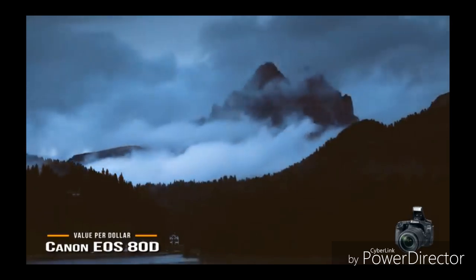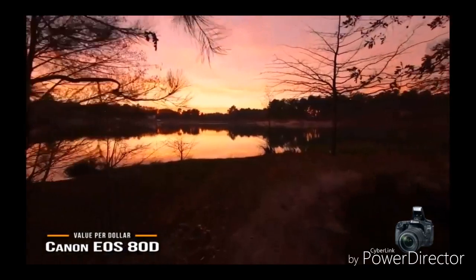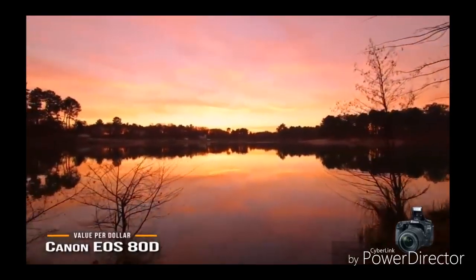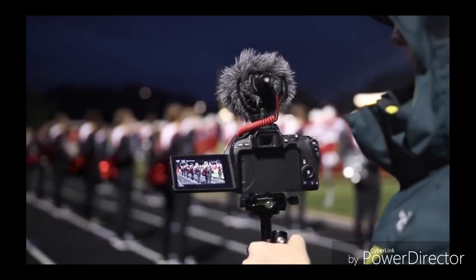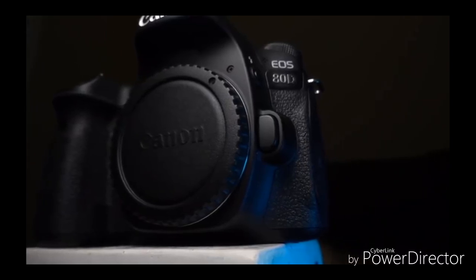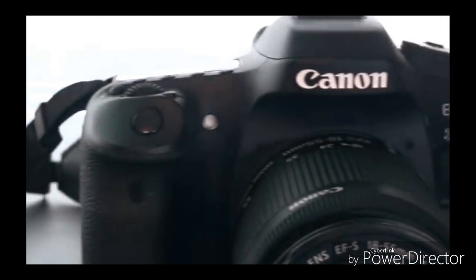Does EOS 80D have any flaws? It sure does. After all, no camera is perfect, and even the best products have their downsides. One major flaw that stands out here is that it's definitely not geared towards beginners. While the previous two models were very newbie-friendly, this one should only be used by experienced individuals. Also, the body is quite big, and the whole unit is very heavy.